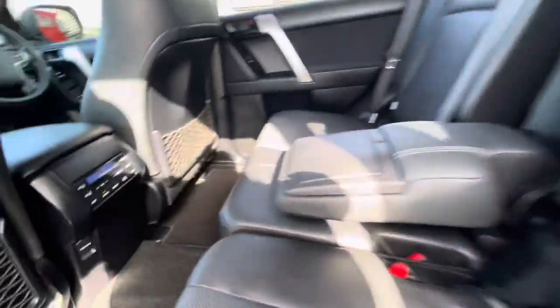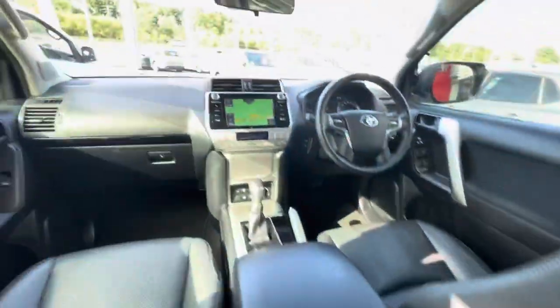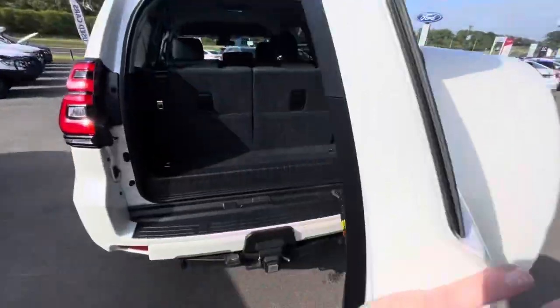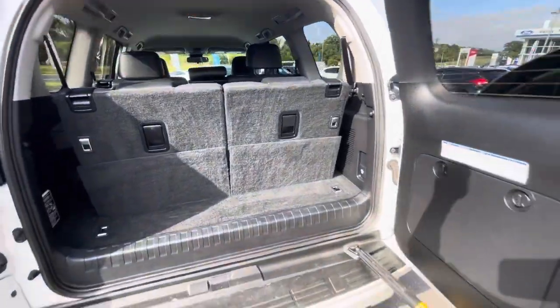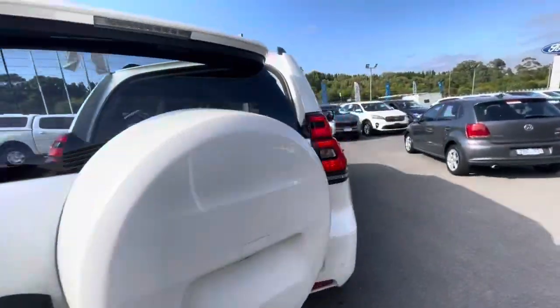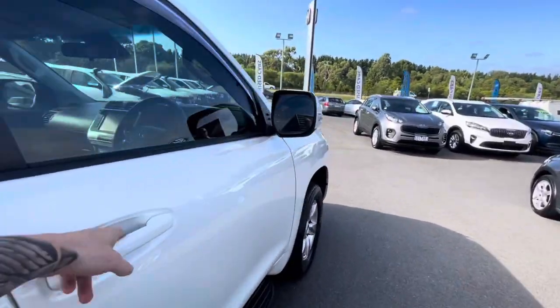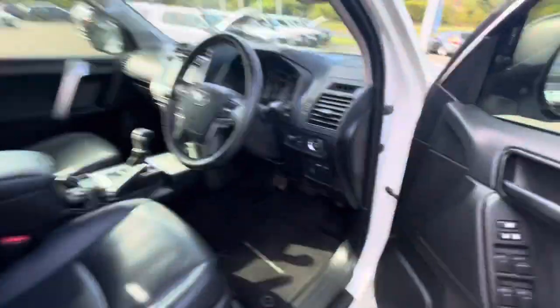Tri-zone aircon, satellite navigation as well, and coming around to the back, it does have a tow bar fitted as well. Paintwork's in excellent condition. You can split fold the rear seats as well. Coming down through the side, really straight and clean, and has been a one-owner vehicle.